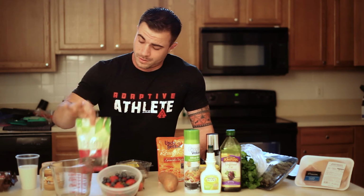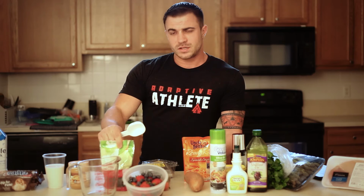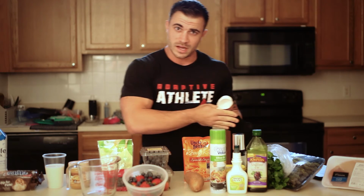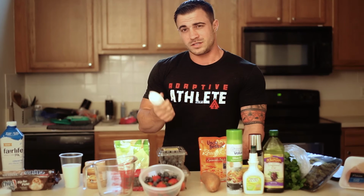A quarter cup, meaning this little amount of dried cherries, has 27 grams of carbs. That's more than a Snickers bar in this little amount. So you have to be careful. You do need to track your fruits and the amounts. You can always weigh it on the scale in grams, or you can base it off a handheld. A handheld is about half a cup.